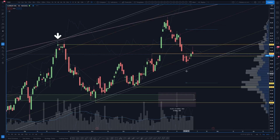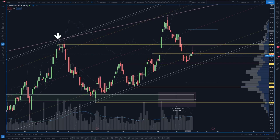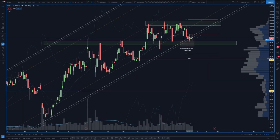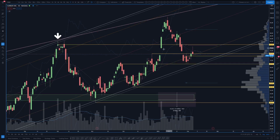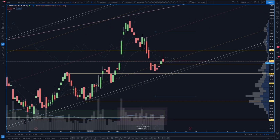FSLR, very similar look. The only difference is, you see how right now price is sideways above prior consolidation structure, and Sunrun is very similar, right? Actually, you know what? It's really not as similar as I was thinking, because this is so extended. I forgot about this peak here. If we're just looking from here on, then I think it's rather similar.